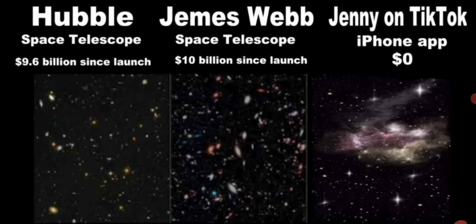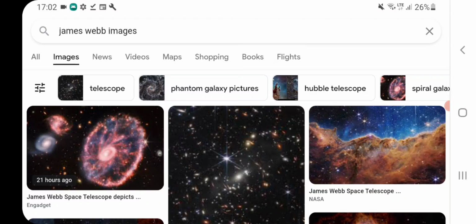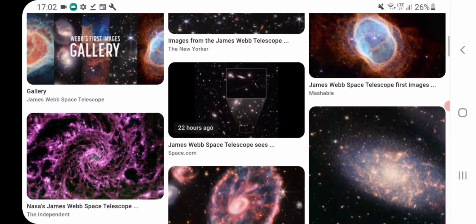In fact, let's see what the latest imagery from this James Webb is. See if they've come up with anything new as a result of the bashing it's taken recently. Bear with me. So I'm over at Google, James Webb images. Thought I'd have a look to see if any new images have come out off the back of the absolute battering this space telescope has received over the last week. And sure enough, we've got a new image here.